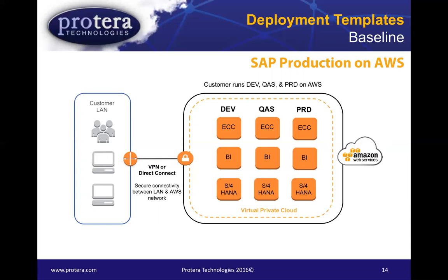A quick question from Jim, a retail company. They have lots of mobile users. How would mobile users dial in or connect to the SAP environment on AWS?